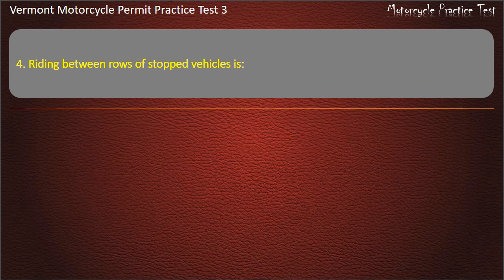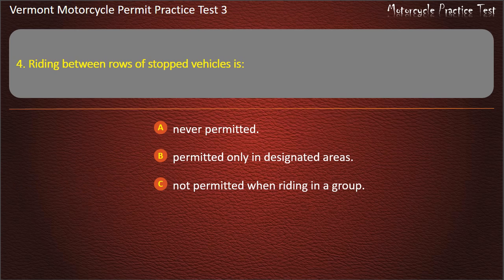Question 4. Riding between rows of stopped vehicles is: never permitted. Permitted only in designated areas. Not permitted when riding in a group. Permitted during heavy traffic. Answer. Never permitted.